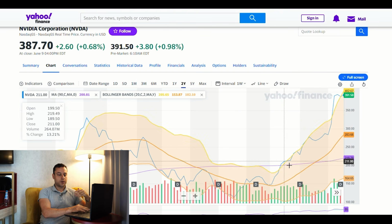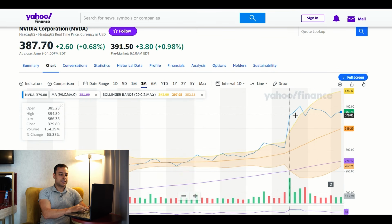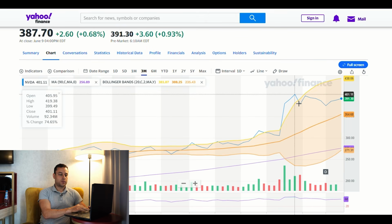It had little slow periods, but it just continues to go up and up. But now, as you can see on the short-term period, if I go to 3 months right now, you can see how the stock is actually stalling out. I mean, literally, it went up to above 400 and now is just trending sideways.